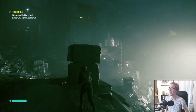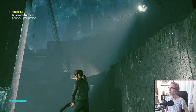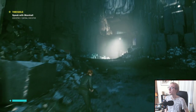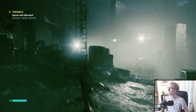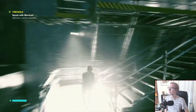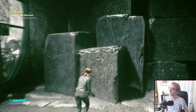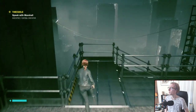Also, I want to see if I can get a glimpse of this city. Guessing that's out over the edges of the mine. That's the way we came in. This is the way we can get out if we want to. I don't want to just yet. I'm exploring.